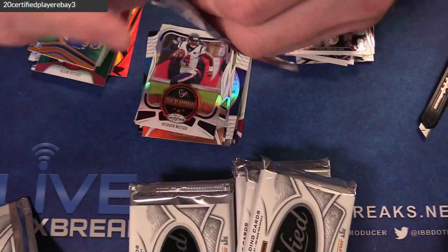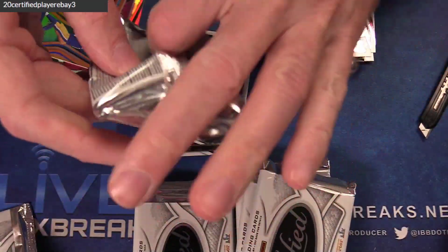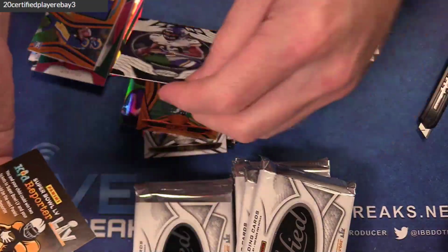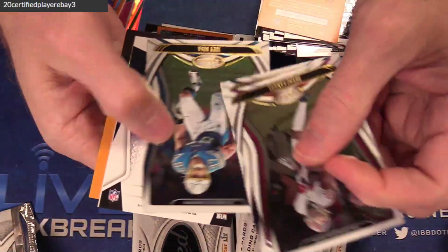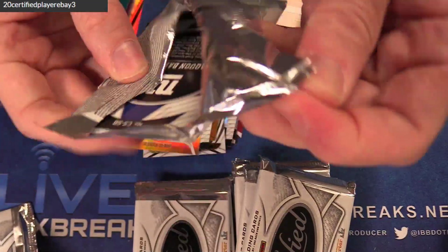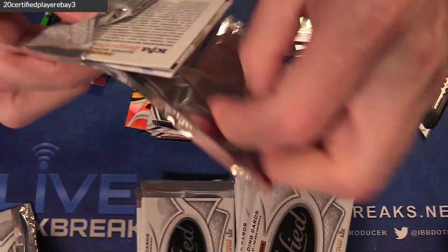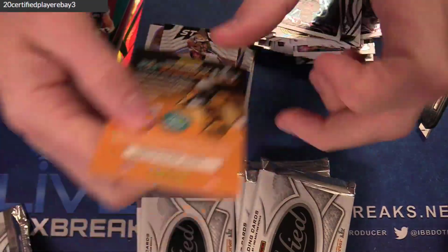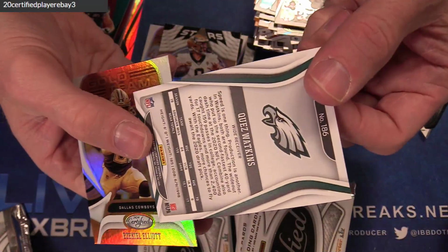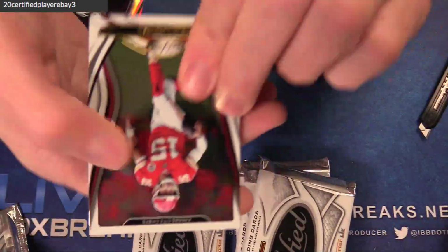Watson. Rugs. Amari Cooper, $1.99. Cook. Kyle Long, auto to 20. Nice. Derrick Henry. Melvin Gordon, $4.50. Saquon. Breeze. Got a purple Wes Watkins 10. That's nice.